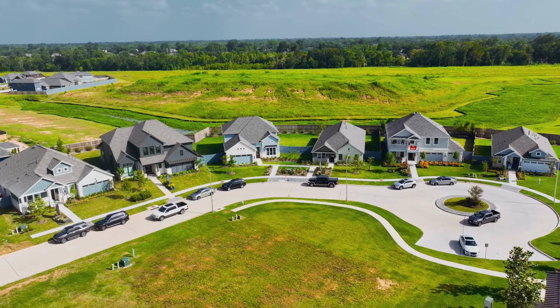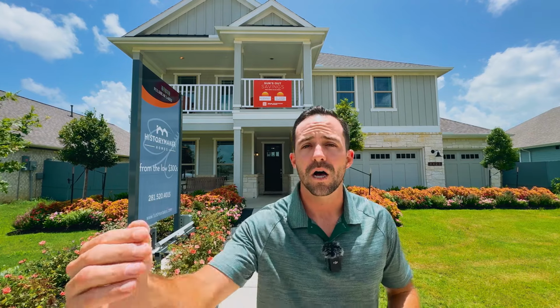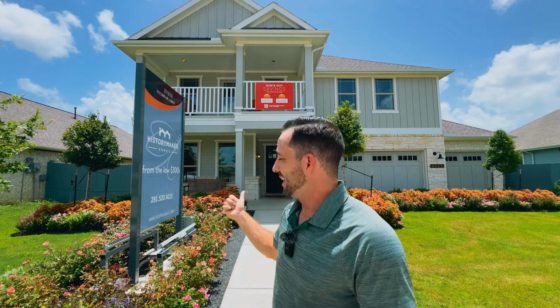But I was just talking with Ben, the sales guy here. We've got a close relationship with him, and he shared with me that they actually just sold a couple of these floor plans under the $500,000 mark at $490,000. Now, quick caveat, those did not come with the full 3-car garage. That is an addition, but they are selling this floor plan like candy out here.